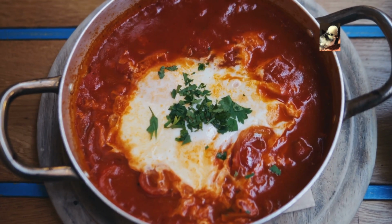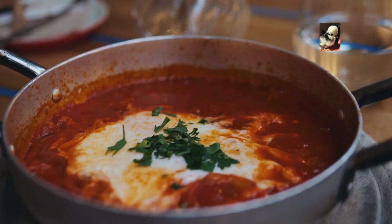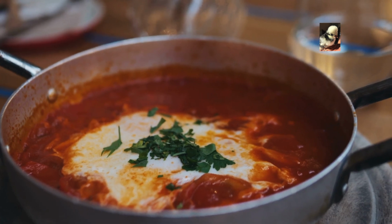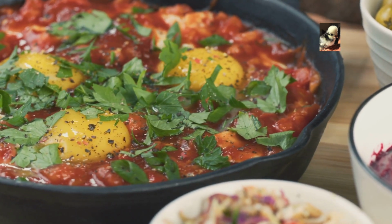Serve it up hot, straight from the pan with crusty bread or warm pita. There you have it, shakshuka, an Israeli classic that's as easy as it is eye-catching. Try it for brunch, lunch, or honestly, anytime you want a little adventure on your plate. Don't forget to dip and savor every bite.